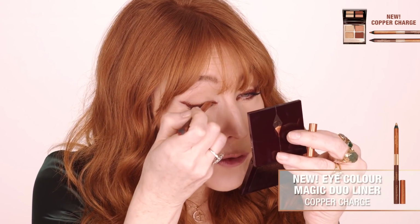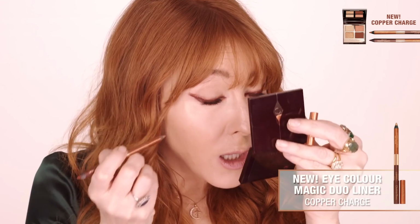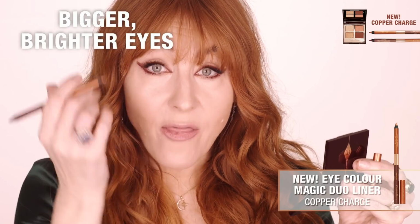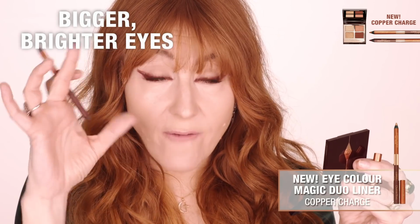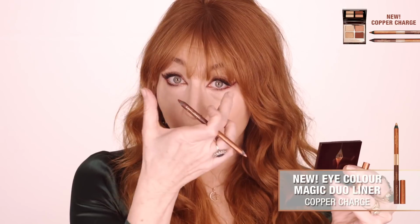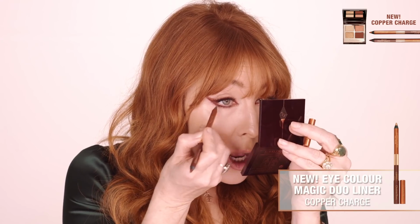So I'm using the golden side of the eyeliner. This is a great trick because I put it along the top of the eyeliner and it just makes your eyes look bigger and brighter. And the metallic eyeliner has this great effect. I love doing it on smaller eyes. You can pop it in the inner corner because that makes your eyes look wider. And then you can do it underneath the lash line and it looks really great. Sometimes I just use this on its own underneath the lash line and it really makes the eyes a lot bigger. It's a great little trick.